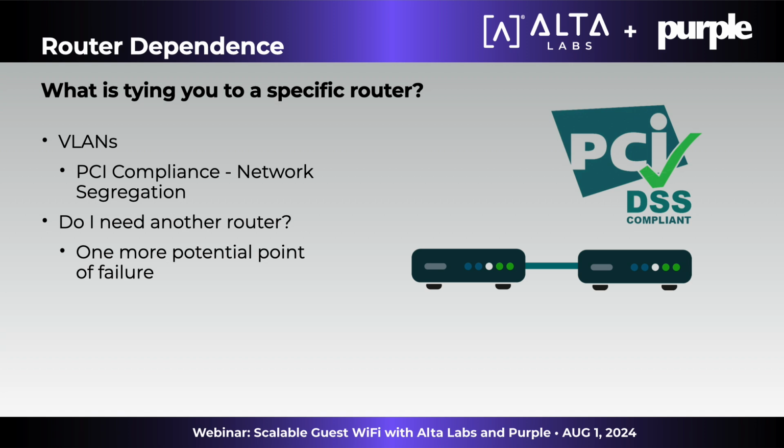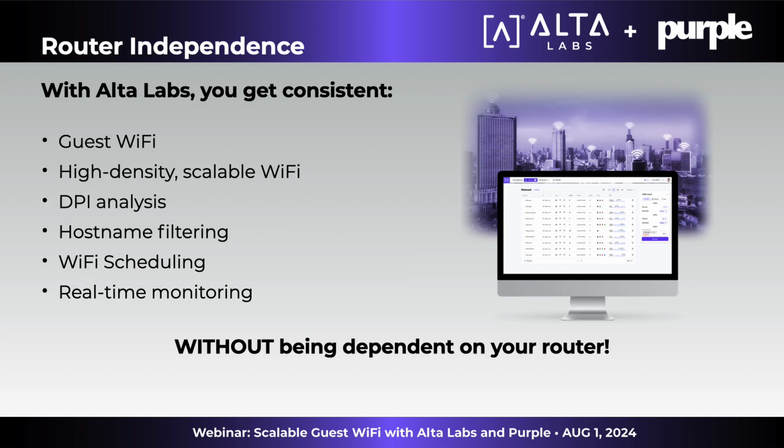And then the other thing that's really cool is it removes the need to have another router. A lot of places, you'll get your router from your ISP and then you throw on another router in front of that, and all of a sudden you have 2 points of failure now. And so removing the need to have a special router specifically so you can do that network segregation just removes that one more potential pain point. So yeah, we like to call it router independence.